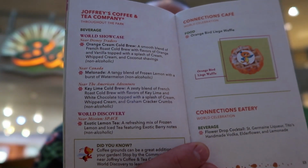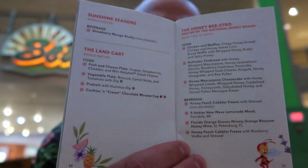Here's some of the different little other things, different food items and stuff. Oh, they have Orange Bird Waffle. I may have to try that. Sunshine Seasons, they have a special for this festival, which is where I'm at now. A strawberry mango slushy. There's some of the different food carts and food items.